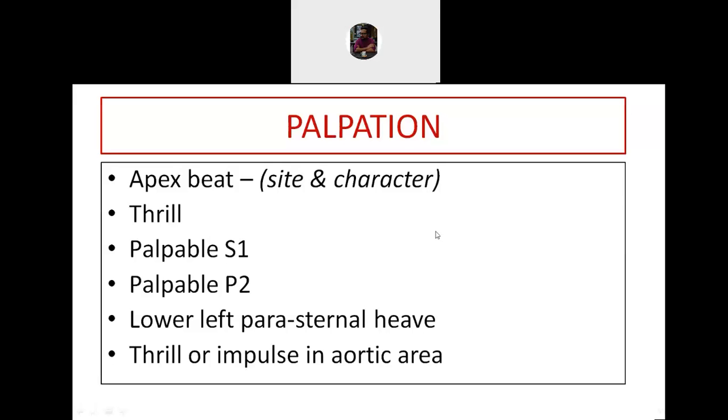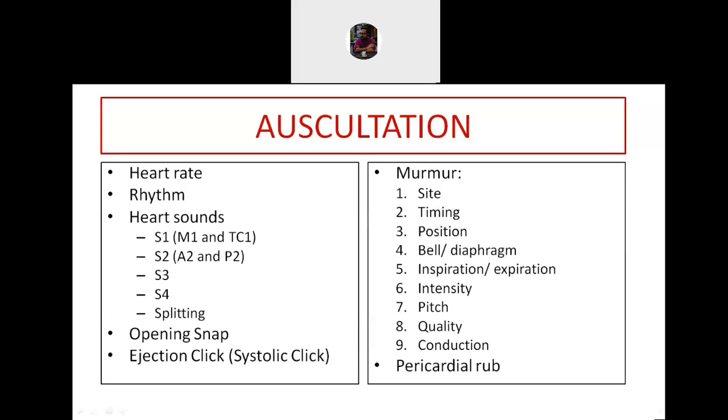Now coming to S1, first heart sound. Will you get a palpable first heart sound? Yes, this is same as the tapping apex. The tapping apex is a palpable first heart sound. This patient has pulmonary hypertension. So do you get a palpable P2? Yes. This patient has right ventricular hypertrophy. So do you get lower left parasternal heave? Again, yes. Now, so far there was no question of aortic pathology. So will there be any thrill or impulse in aortic area? No. So these are the summaries of the palpatory findings that we get in mitral stenosis.